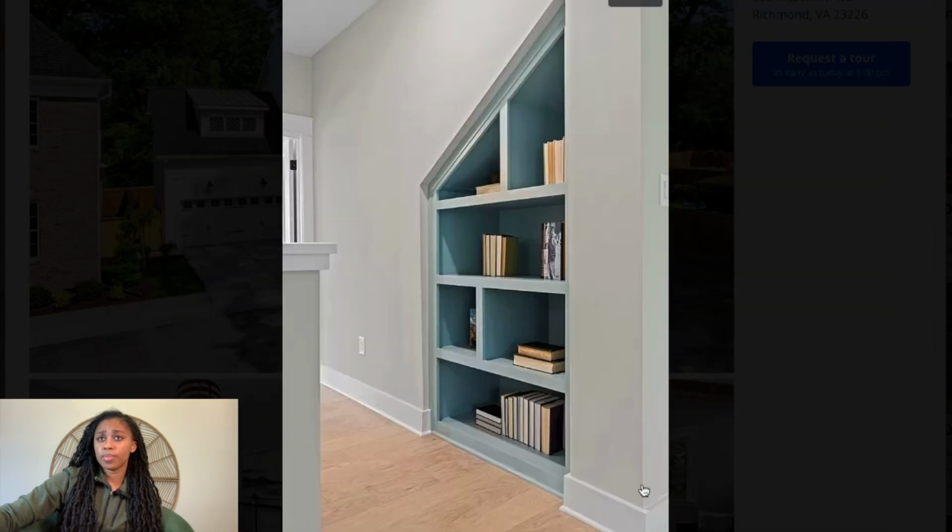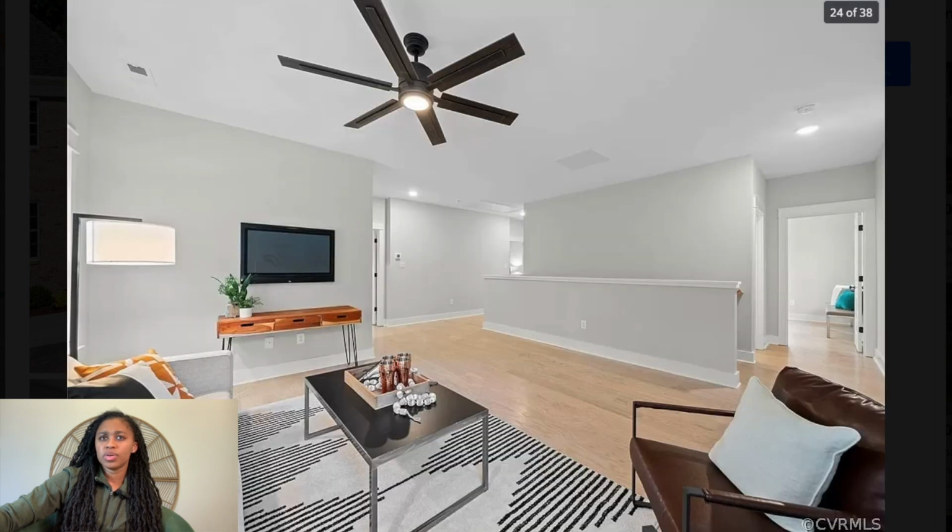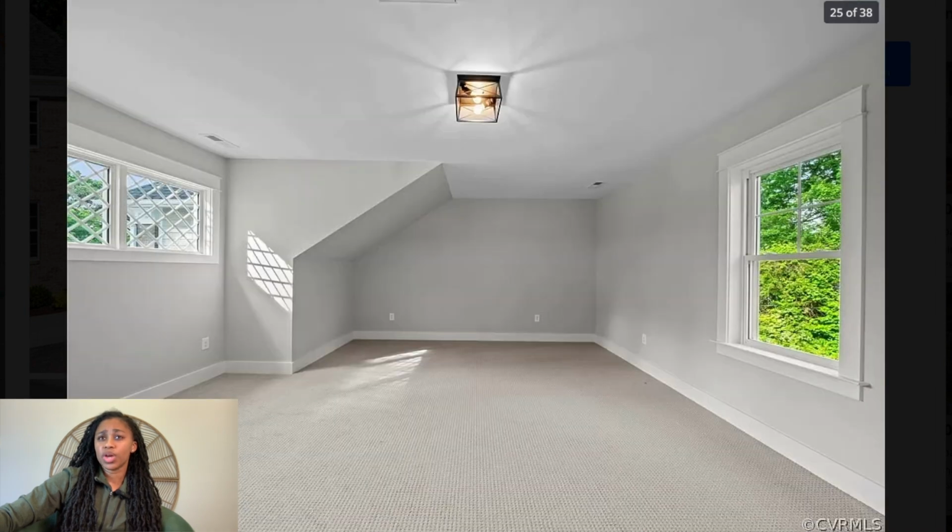I like the built-in bookshelf. I'm a huge advocate for books and having space for things like that. So that's a nice touch for sure. Is that TV built in? I like this. I like the ceiling fan a lot too. Okay, yeah, this is nice. Okay, so I'm assuming that this is a bedroom.